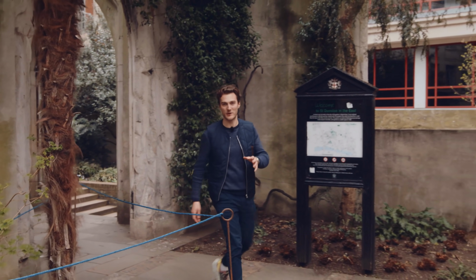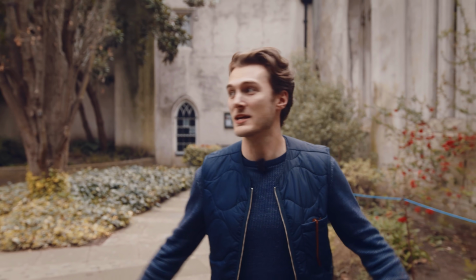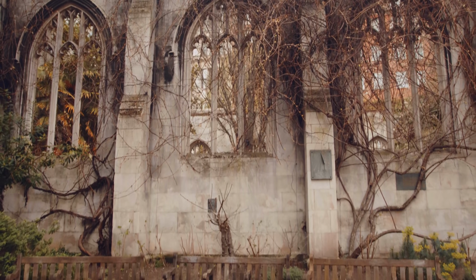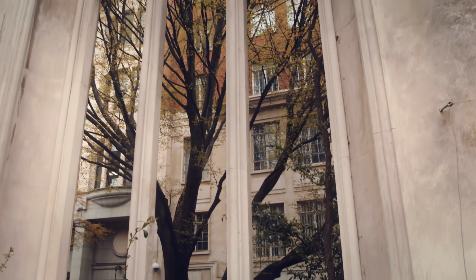This place is remarkable. It is a church ruin in the middle of the city of London, nestled in amongst all the skyscrapers and concrete. This church was designed by Sir Christopher Wren, who also designed St. Paul's Cathedral. Unfortunately, in 1941, it was a big victim of the Blitz, but now stands here as a public park and memorial. An amazing little tranquil spot in the middle of the most hectic part of London.